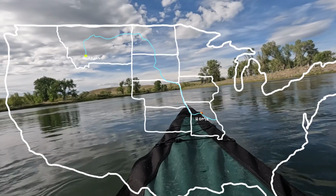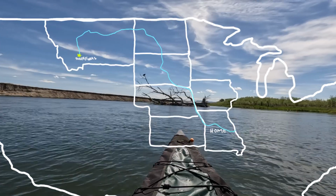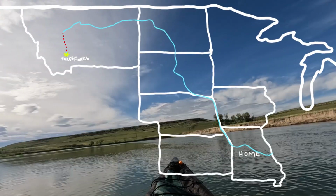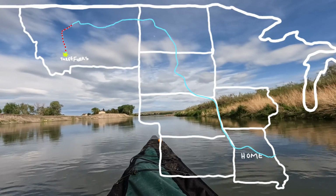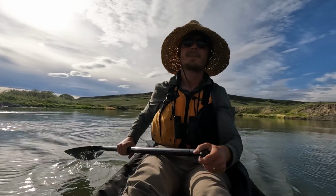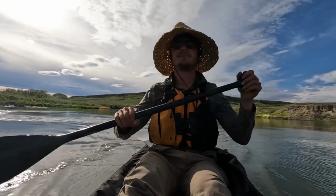The Missouri River flows north for the first couple hundred miles, and even heads west for a bit of this section, forcing me even farther away from home in order to eventually float my way back. I am now about a week into my journey, and life on the river is becoming more and more routine.